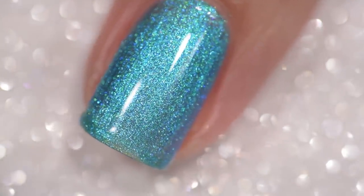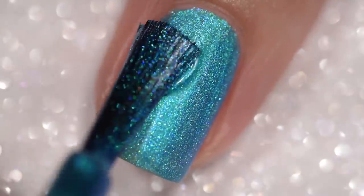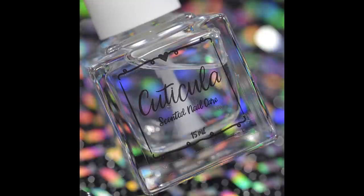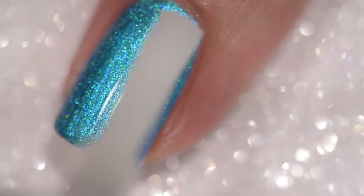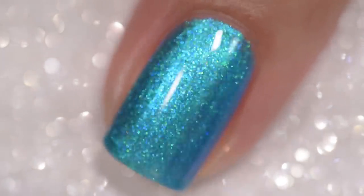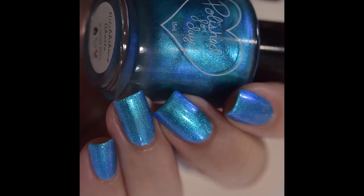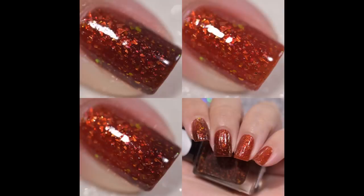You might think that this is going to have some brush strokes in it, but they all disappear when the polish dries, and it is just so vibrant and so shifty. The blue goes from this beautiful bright aqua color that you're seeing here, and then in duller, dimmer or indirect light, there's this beautiful glowing blue. This polish is absolutely stunning. I absolutely love it, and this probably is one of my top picks from this month, if not the top pick for the month.